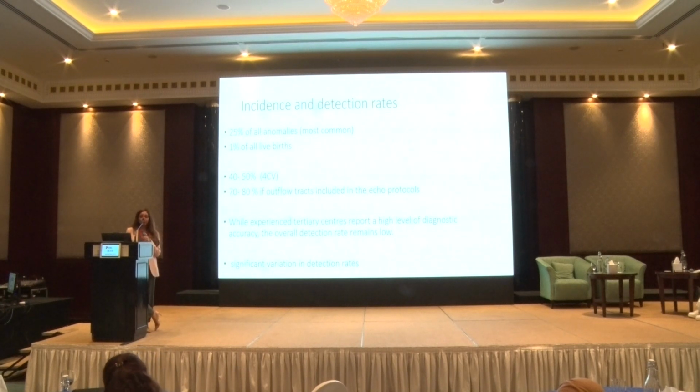So during the day, we already said that the incidence of cardiac anomalies is about 25% of all the anomalies. So this is the most common anomaly that we see in the babies. And this constitutes about 1% of all live babies.